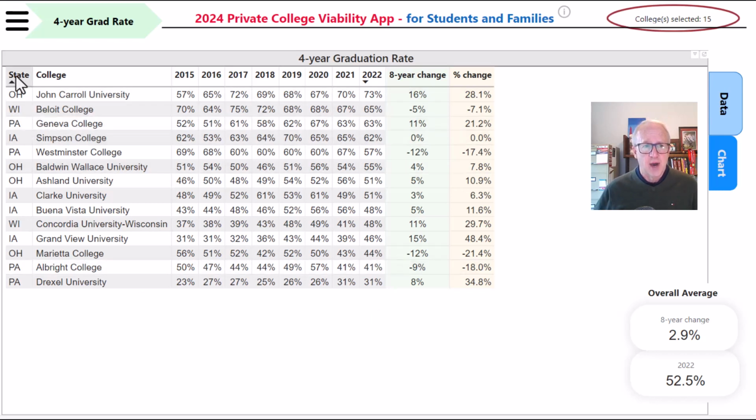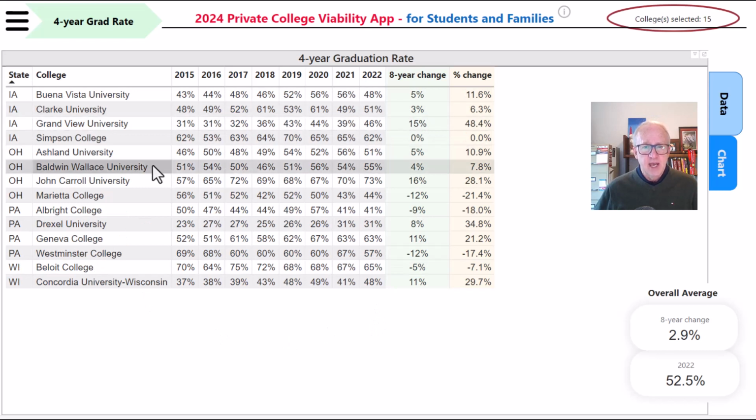Let's flip over here to Ohio. Look in the states. Let's look at these colleges in Ohio. So Ashland's at 51%, Baldwin-Wallace at 55%, John Carroll at 73%, and Marietta College at 44%. Do you really want to choose a college that only graduates 44 out of 100 students who started there? Or would one that graduates 73, which is a really strong number at John Carroll, 73 out of every 100 graduate in 4 years?